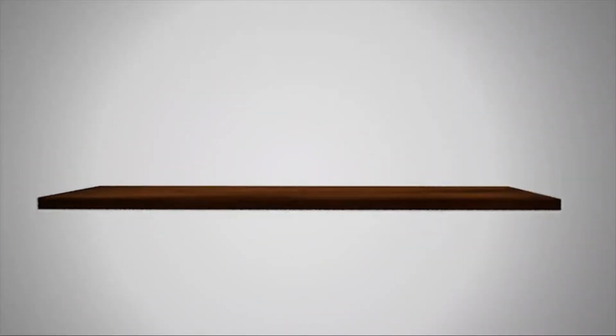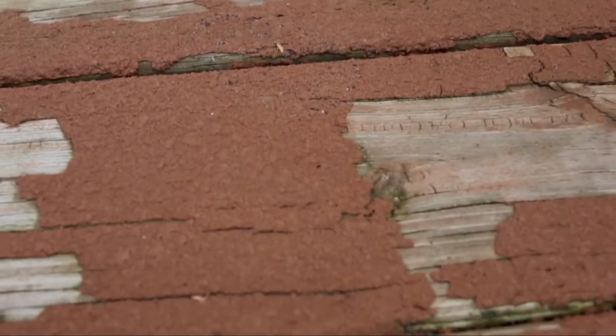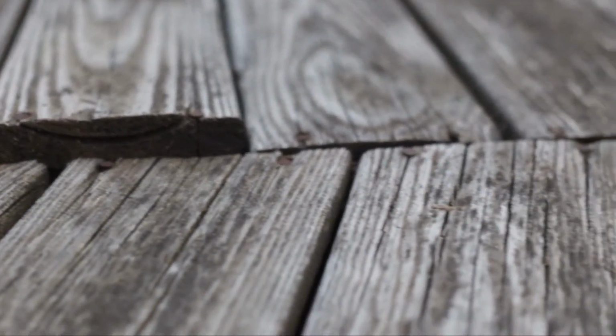Most sealers and waterproofing products on the market today do not penetrate. Instead, they adhere only to the wood's surface, forming a topical coating, which quickly breaks down, no longer shielding against water. As the coating peels, water penetrates the wood, resulting in warping and cupping.